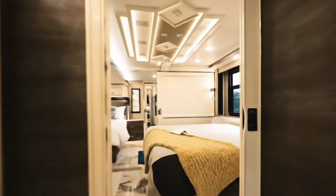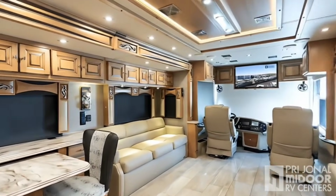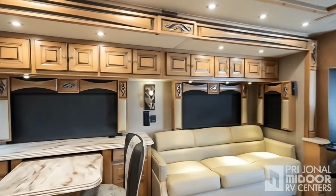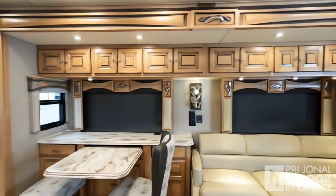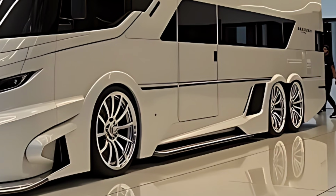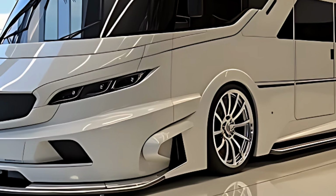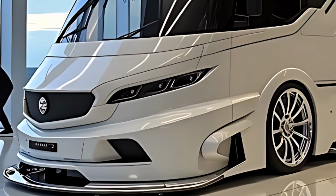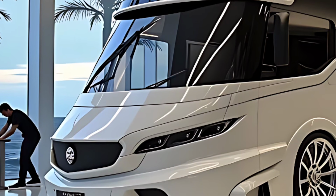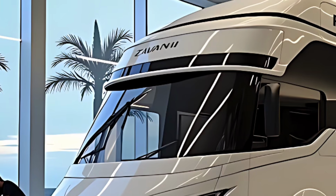Now let's talk performance, because this is where Pagani breaks every rule of what a motorhome should be capable of. Instead of a basic diesel engine, the 2026 Pagani Motorhome is powered by a custom-tuned AMG V8, producing approximately 630 to 700 horsepower, depending on the spec. That might sound insane for a motorhome, but this is Pagani. Acceleration is surprisingly quick, and while it's not a hypercar, it's without a doubt the world's fastest ultra-luxury motorhome.